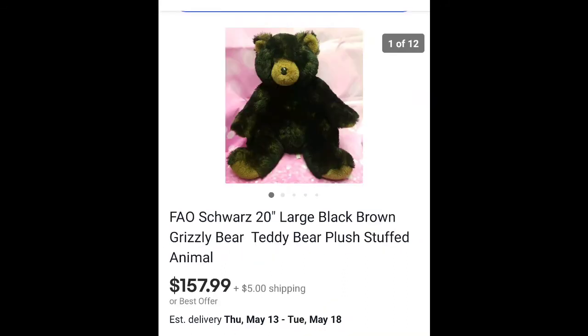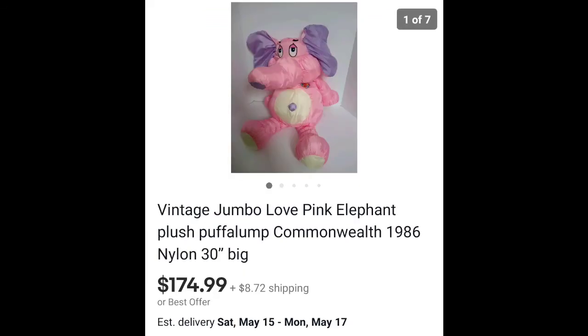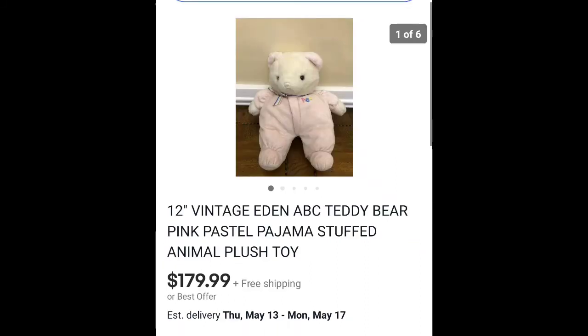There's a FAO Schwartz, that's another good brand to look for. They're usually really nice, good quality. That one sold for $157 plus shipping. There's another Sclanimal, similar to the one I sold. That one sold for $157, so it must be a harder to find character. There's a vintage nylon plush. I see these a lot too. Commonwealth is a good brand to look for. That one sold for $174 plus shipping.